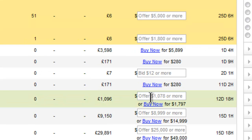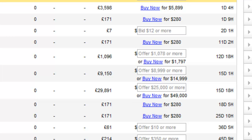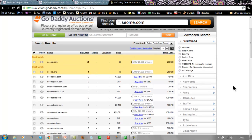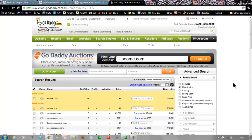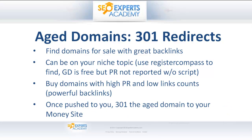But you can see here how there are other sites listed with a buy now price where you don't need to participate in the auction, and you can often pick up a bargain there. Often I'll see PR5s here for $280 or lower PageRank sites cheaper, where you can buy them and 301 them to your site. So essentially this strategy is that we buy an aged domain with good PageRank, preferably on the niche topic that we're trying to rank for, and we set up hosting for that, and then we redirect it to our money site.